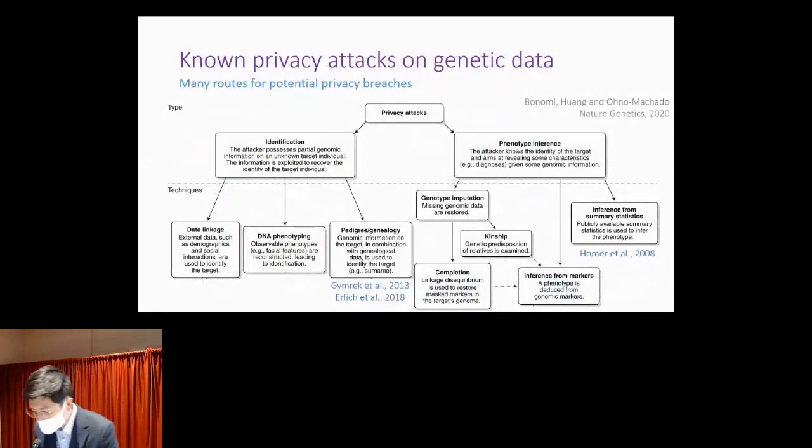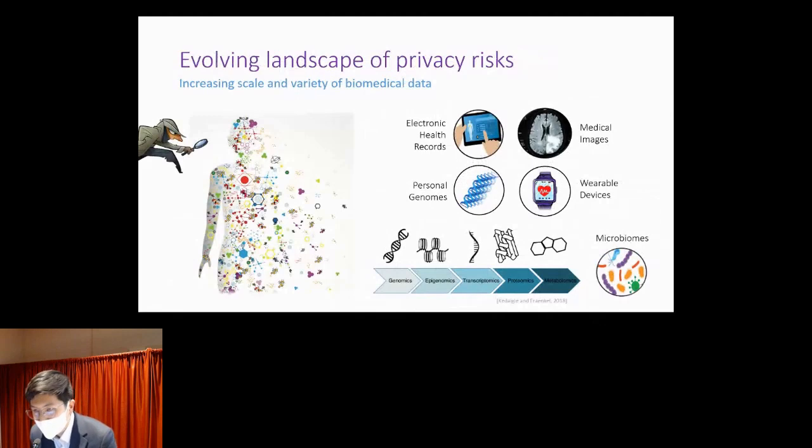And Ehrlich et al., both of which showed that one can use public genealogy databases to identify a person in a genomic sample. And these 2 latter works are actually from our keynote speaker, Yaniv Ehrlich, so hopefully we will hear more about these works in a few minutes. So despite the growing literature on this topic, we're still far from having a complete knowledge of genomic privacy risks.